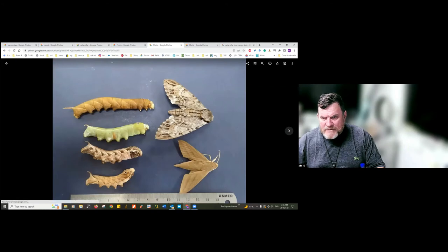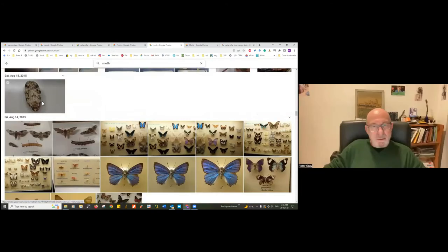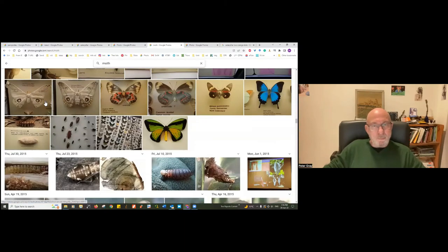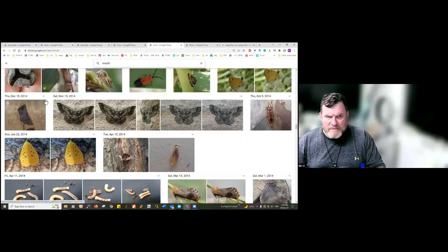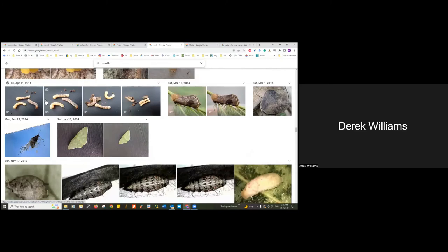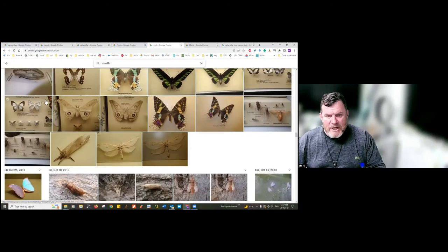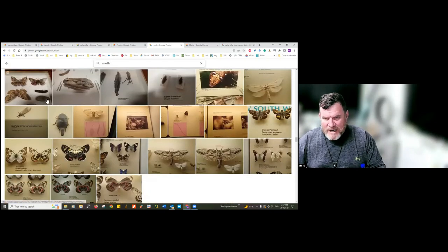What are antennae used for? Can you remember? Sensory. Smelling stuff. Smelling, yeah. They pick up pheromones from the female. But pheromones from the female is really important. So if you were trying to tell the sex of an insect, and that's a really silly thing to think about, but it is useful on occasions.